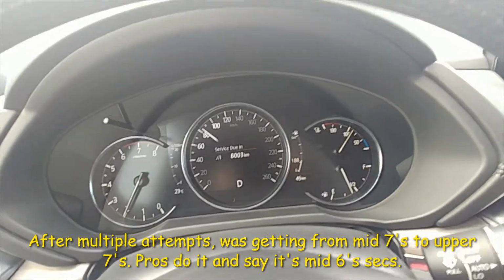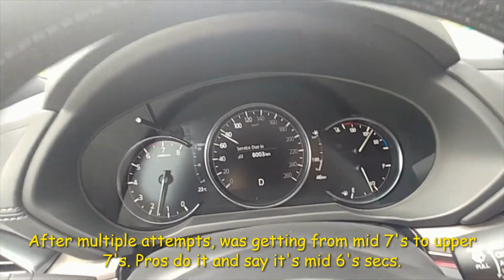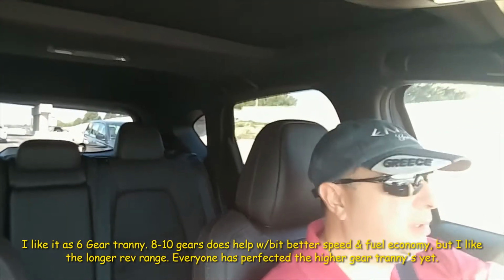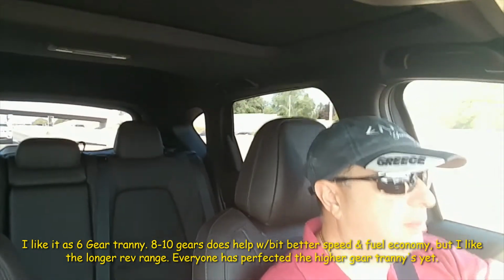Around 7.5 to 8 seconds. That was just counting in my head, though. I'm gonna do another one with my stopwatch. I want to see when I gun it, what gear from this speed it goes down to. Right now it says I'm in 6.